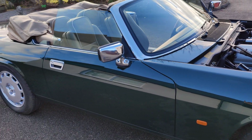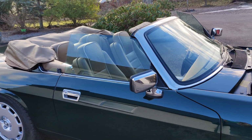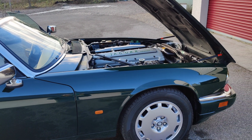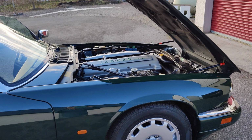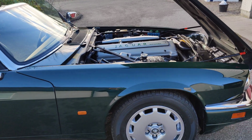I ran the car quite a bit in the US. I used to use it as a daily driver in the US. I probably drove it for about 5,000 miles or so when I was in the US over about an 18-month period. So the car ran really well.